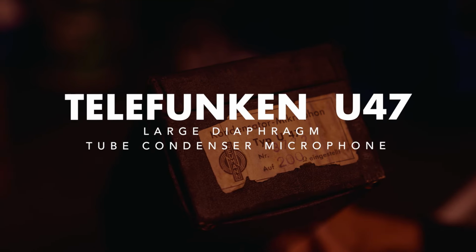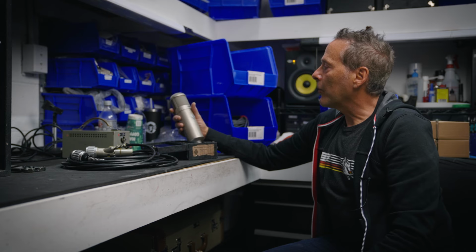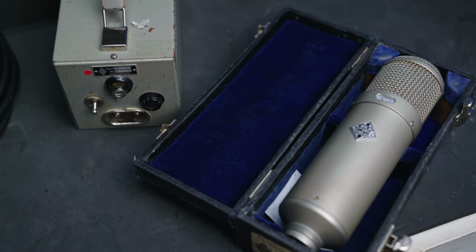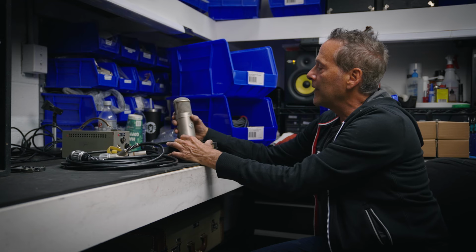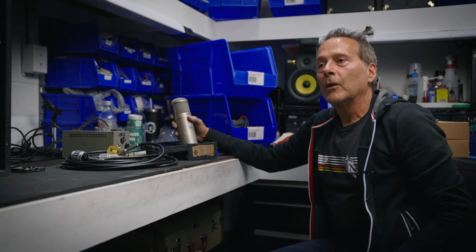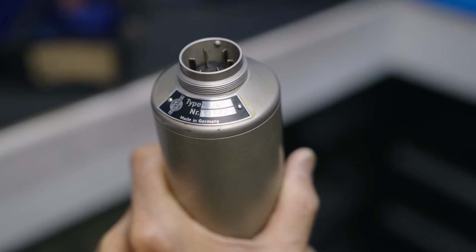This is a Telefunken U47 that we bought within this package, and it's a short body with a satin top. It's got the Telefunken badge, which is kind of cool. It has original case, original supply, and original swivel mount. I believe this has a VF14M tube inside, and I think it has a K47 capsule, which tends to be a little more open and brighter sounding than the earlier M7 capsule.